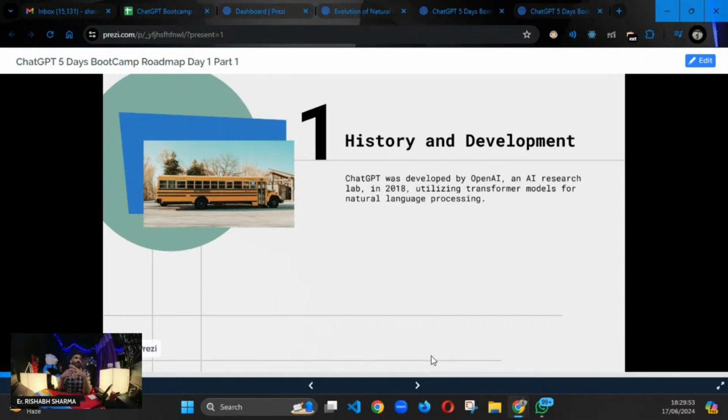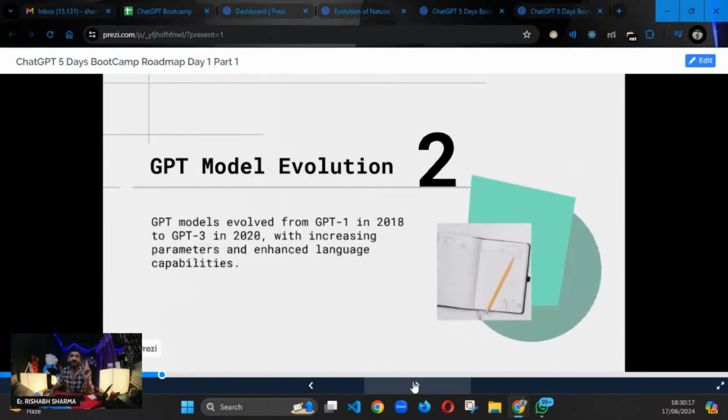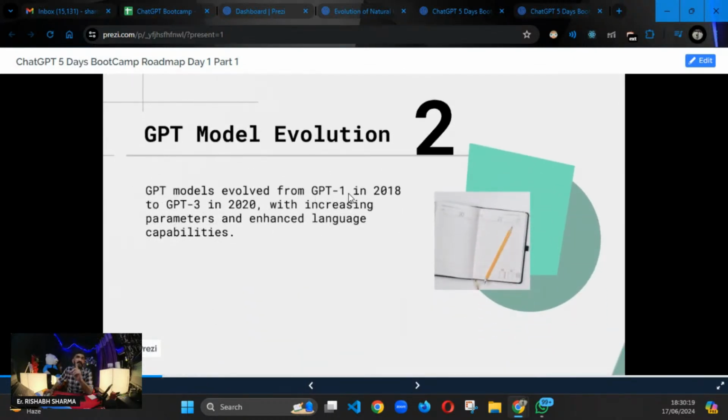What is OpenAI? As I already told, OpenAI is an organization, an artificial intelligence research lab which is constantly working on how artificial intelligence can ease our life and help us get our work done more easily. So this was the first version, GPT-1 in 2018, and GPT-3 was in 2020, and GPT-2 was in 2019. Who made OpenAI? People like us, right?